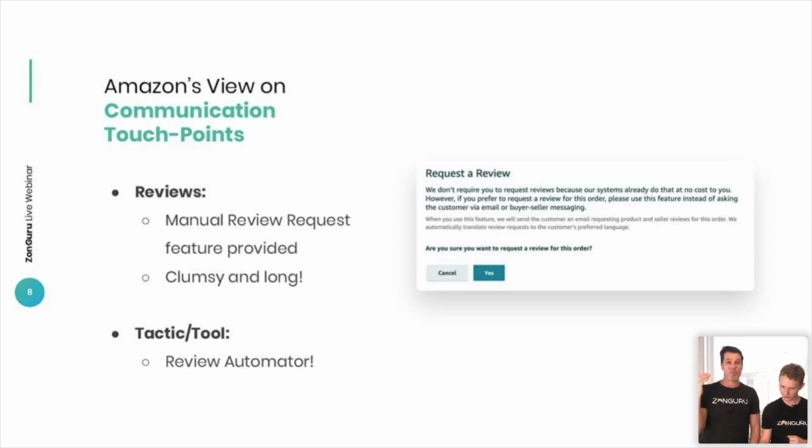And what Amazon does on the back end of that is they send an email to their customers saying, hey, if you're interested in reviewing this product, here's a form, please fill it out. And they're taking the control of that actual review experience and how to leave the reviews with customers. So they're trying to control that piece now.